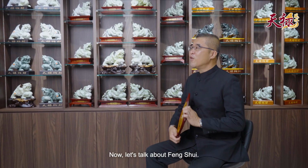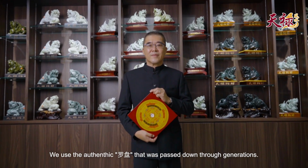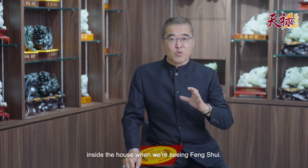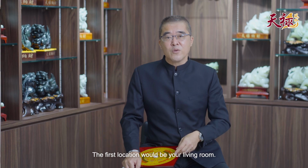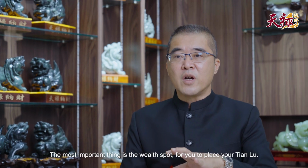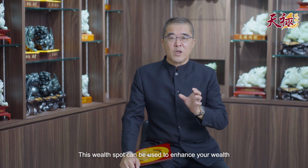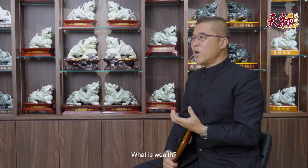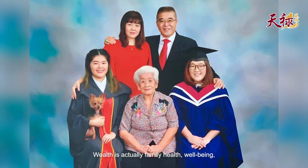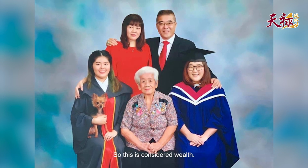Now, let's talk about Feng Shui. We use the authentic Luo Pan that was passed down through generations. We have to focus on the three main locations inside the house when we are looking at Feng Shui. The first location will be your living room. The most important thing is the good spot for you to place your Tianru, as well as any other Feng Shui items that you want. This good spot can be used to enhance your wealth. What is wealth? Wealth is not striking 4D or lottery. Wealth is actually family health, well-being, career, business, etc. So this is considered wealth.